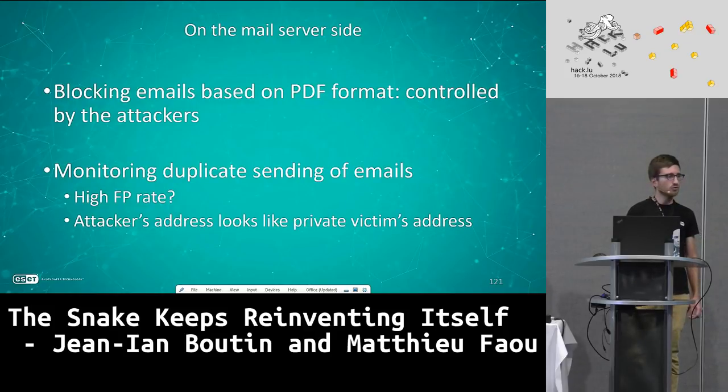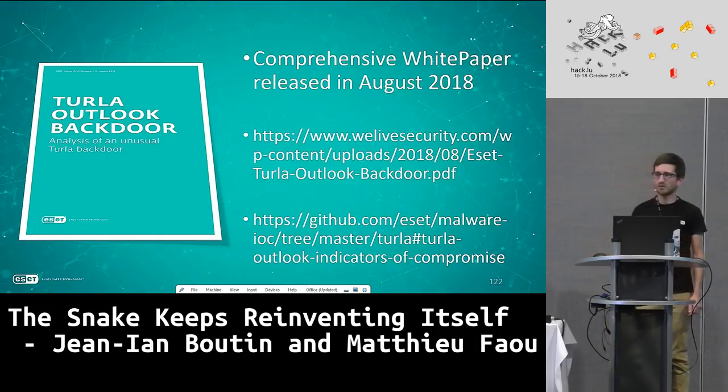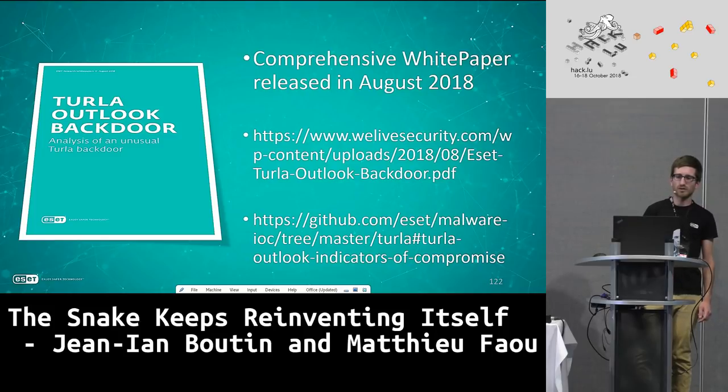You can also try to mitigate on the mail server side by blocking email with a particular PDF format, or monitoring the duplicate sending of emails, because each time the victim sends an email, this email will also be sent just after to the attackers. If you want more information, we released a comprehensive white paper. I put the link to the PDF. We also have some IOCs and YARA rules on our GitHub.